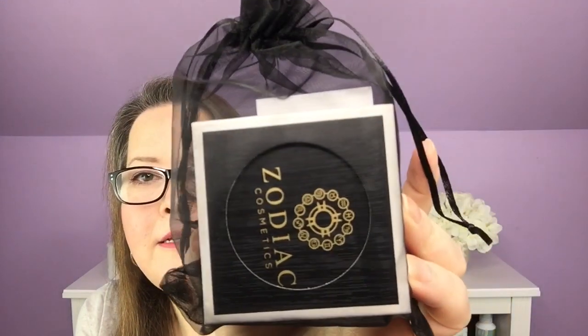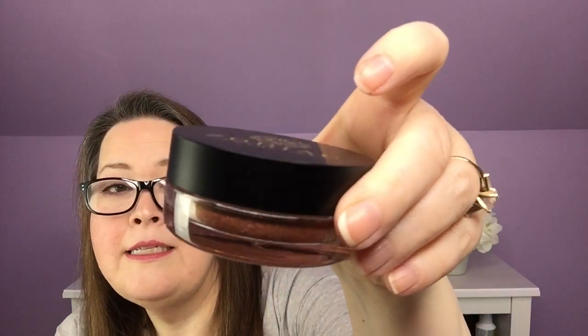Next we have, how pretty is this? A Zodiac Cosmetics. I just love these Trendmood boxes. And it comes like a little present. This packaging is so gorgeous. And this does not say what it is. It just tells me that the color is Zeus. Well, I'm going to tell you that looking at it from the outside, I am assuming because of size that it is a highlighter, but it is not going to work for me.